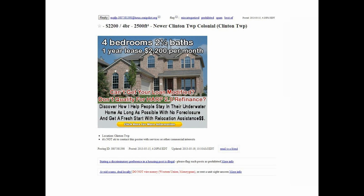So this ad is run in the rentals section of Craigslist. Why would you put it in the rentals section? Well, because if somebody's going to have their home foreclosed on, they might be looking for a rental. So if I'm going to find my short sale prospects out there on Craigslist because it's free, I would probably find them over in the rental area.